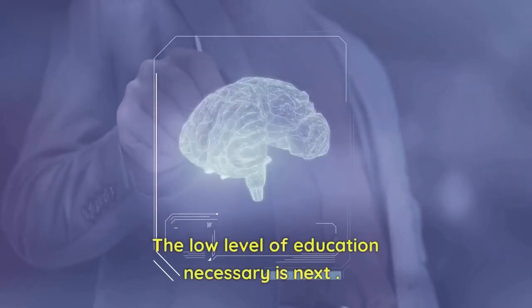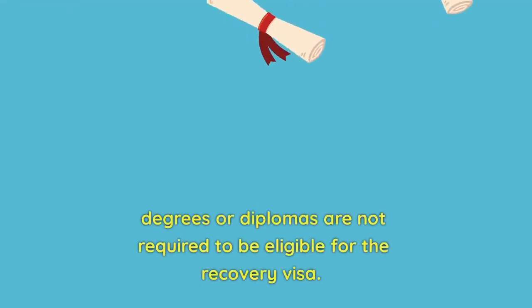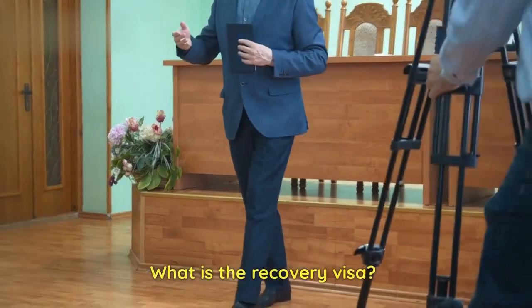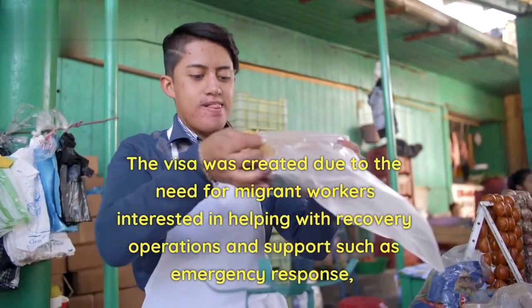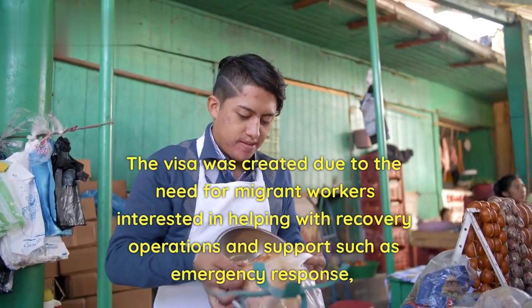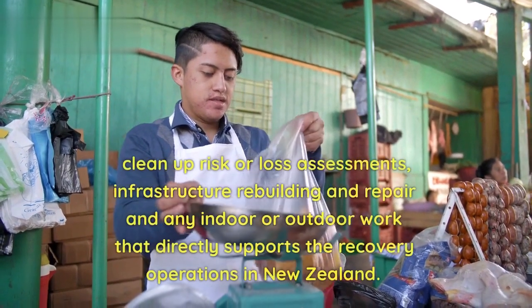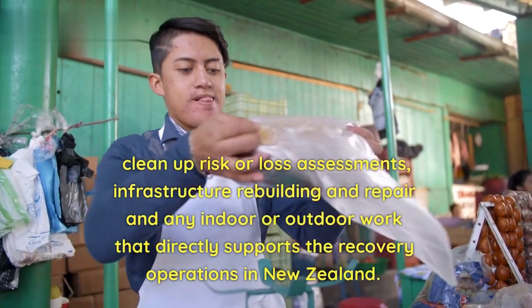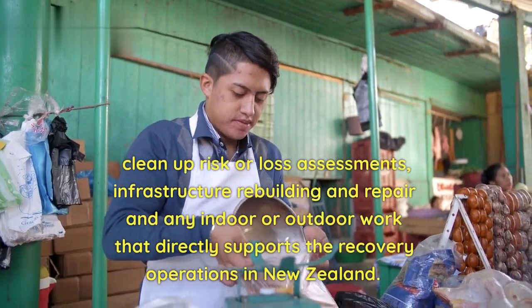The low level of education necessary is next. Degrees or diplomas are not required to be eligible for the recovery visa. What is the recovery visa? The visa was created due to the need for migrant workers interested in helping with recovery operations and support such as emergency response, cleanup, risk or loss assessments, infrastructure rebuilding and repair, and any indoor or outdoor work that directly supports the recovery operations in New Zealand.